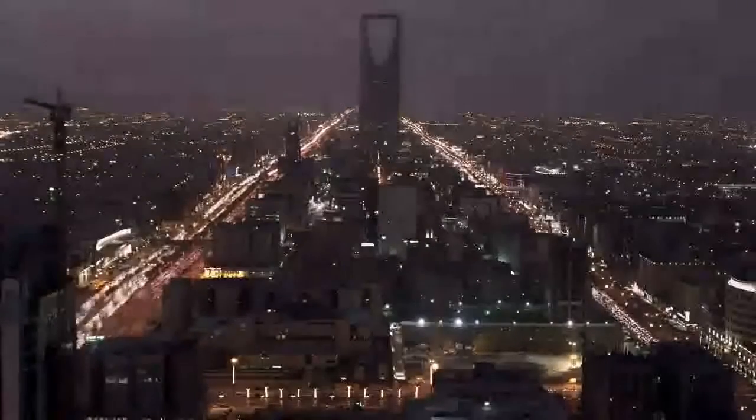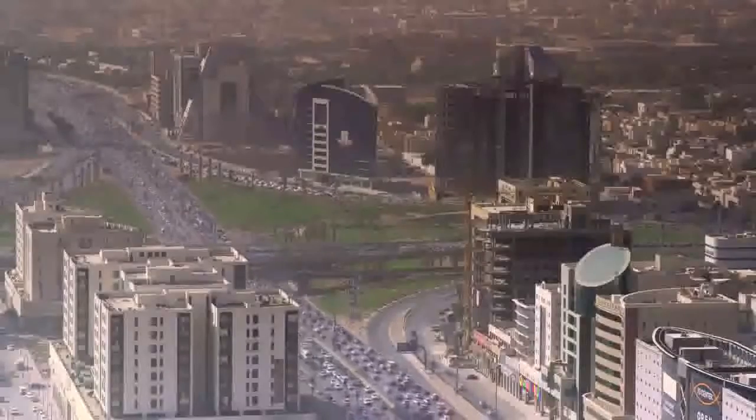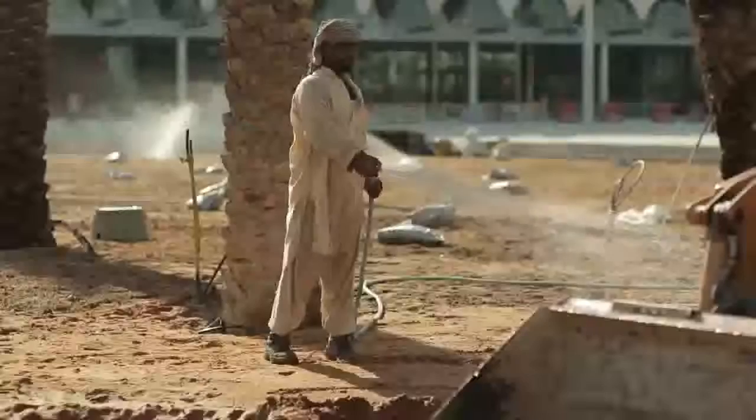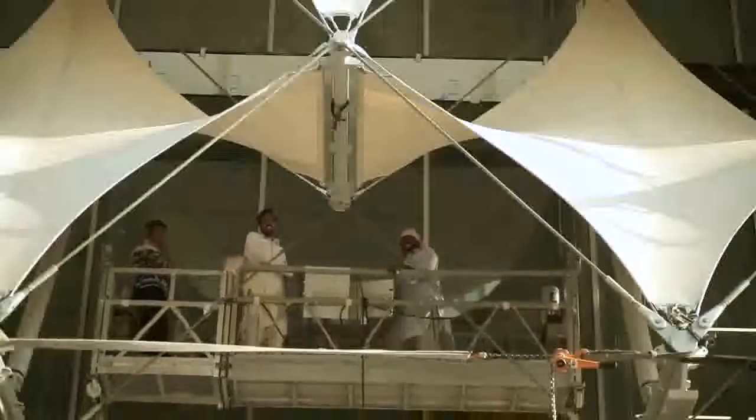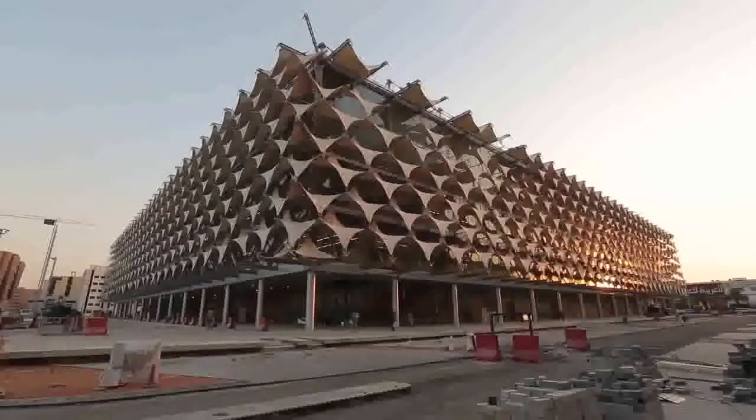Riyadh, the capital of the Kingdom of Saudi Arabia. The King Fahd National Library is one of the central public buildings and was constructed in the 70s. Gerber Architekten International won the 2002 competition for sustainable development.